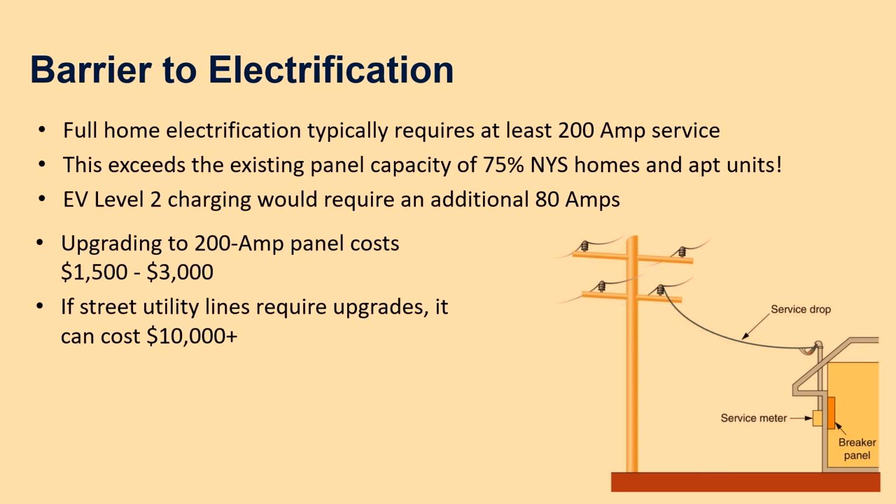Upgrading to a 200 amp panel can cost anywhere between $1,500 and $3,000, but that's only if the street lines are adequate enough to handle the 200 amp service panel. If they are inadequate, it can cost upwards of $10,000 and above to upgrade those lines.